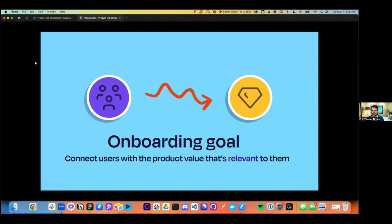Okay, to start, what is the goal of onboarding? The goal of onboarding is connecting users with the product value that's relevant to them. And this is really important because it sounds simple, but when you get into it, there's oftentimes quite a bit of complexity here. You'll have different types of users. Your users might have different jobs to be done or tasks. And oftentimes your product, or maybe you have multiple products, offers different types of value. So the really important thing here is understanding your users and the unique value your product offers so you can connect users with value that's relevant to them. So that's going to be the framing for the whole talk about what product-led onboarding facilitates.